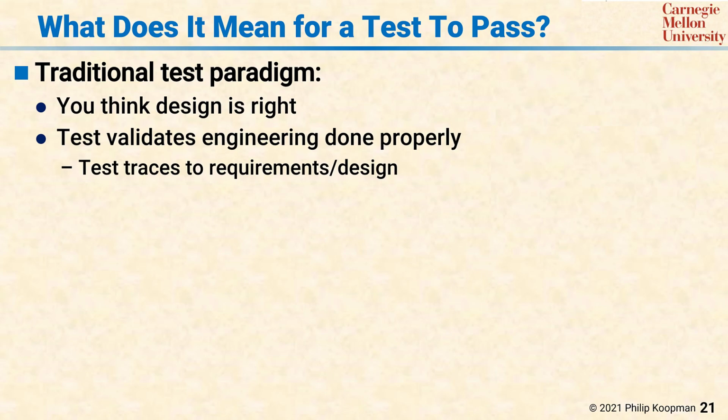You tend to trace the tests to the requirements or the design. As a simple example, if you have 100 requirements, you might have 100 tests, and each one of the tests or test sets is designed specifically to look at a particular requirement to make sure the requirement made its way into the implementation.